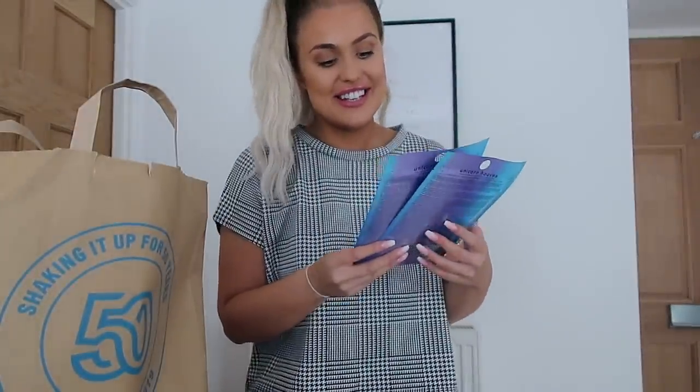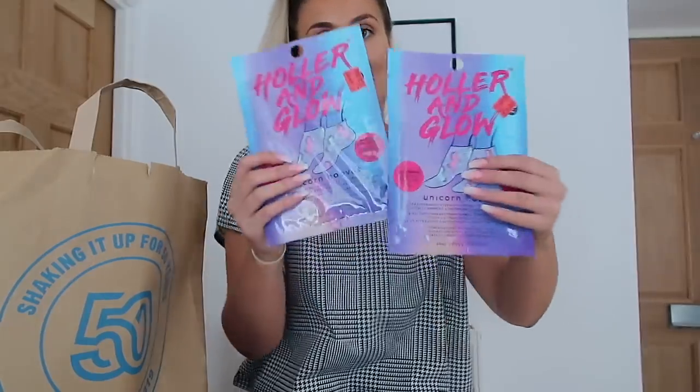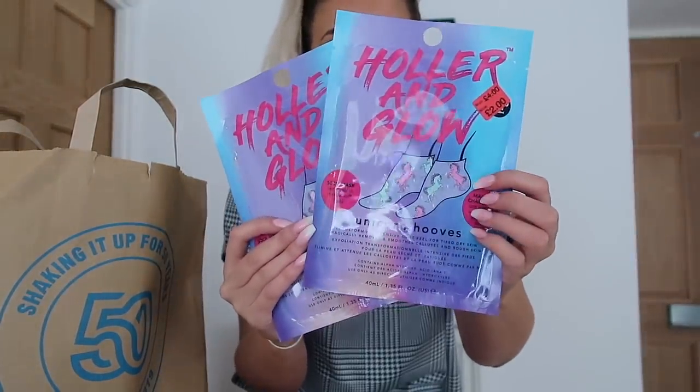Whilst I was having a look in Primark, I came across these. These are called unicorn hooves. Basically, they're a little mask for your feet. I don't know how Sophie's going to feel about these because she hates feet, but I thought these would be kind of cute. Apparently, they're a transforming intensive foot peel for tired dry skin. I don't have tired dry feet, but I want unicorn hooves.